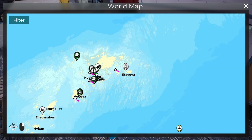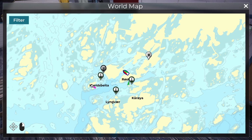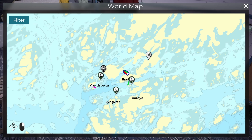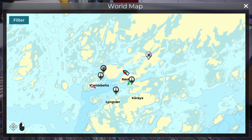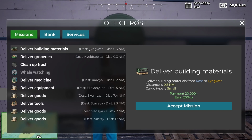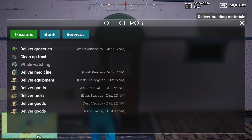Let's just have a look on our map here. I want to go... There's really not much up here, is it? It is just these spots, so there is a refueling station there, however. Distance 449. We won't worry about that yet. We're not up to that yet. Alright, so it just makes no difference, really, which one of these we take. So we'll just do that.